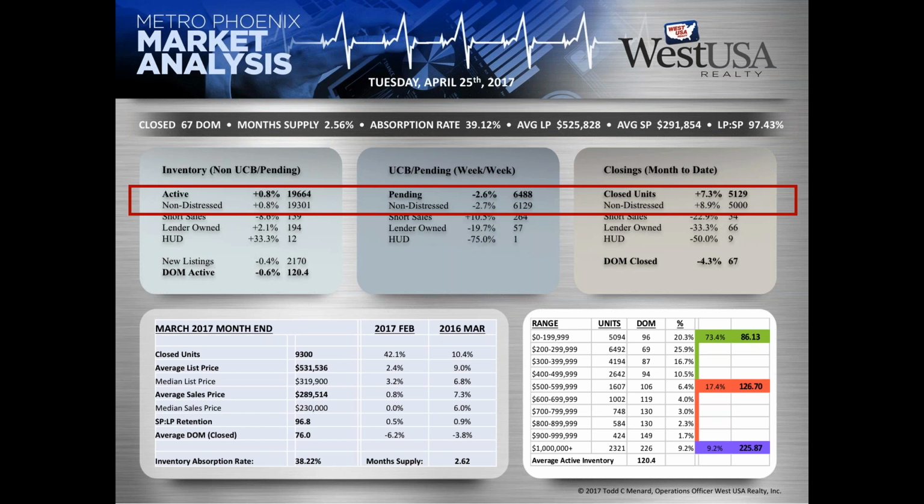Looking at inventory, which is obviously the issue, Riz Media just came out with their rankings, and we're going to talk about that. Real Trends, which is another reporting, just came out with their rankings. They also are talking about the market, and inventory is the issue across America today. So 19,664 is active inventory right now. Pending is sitting at 6,488. As I said, we've got to anticipate that's getting to 7,000 pretty quickly. Closed units at 5,129.